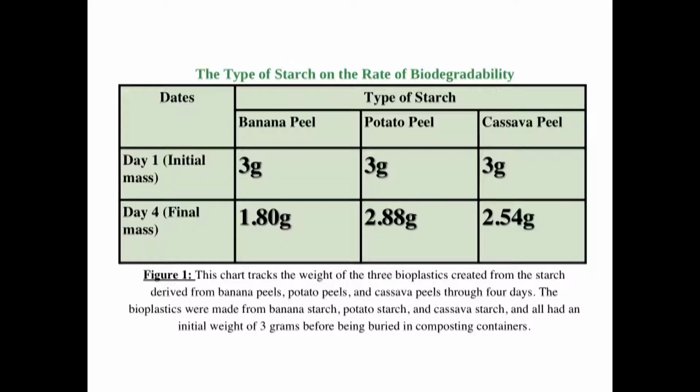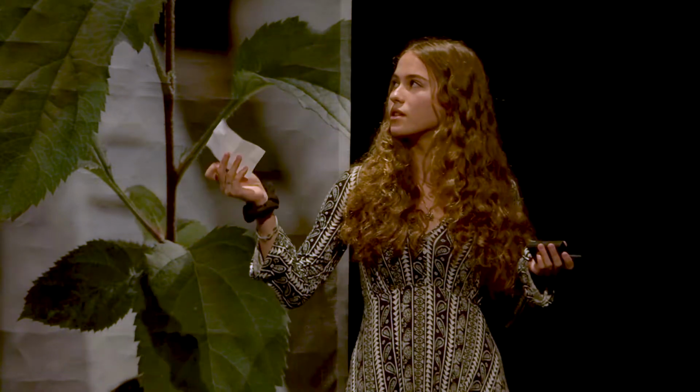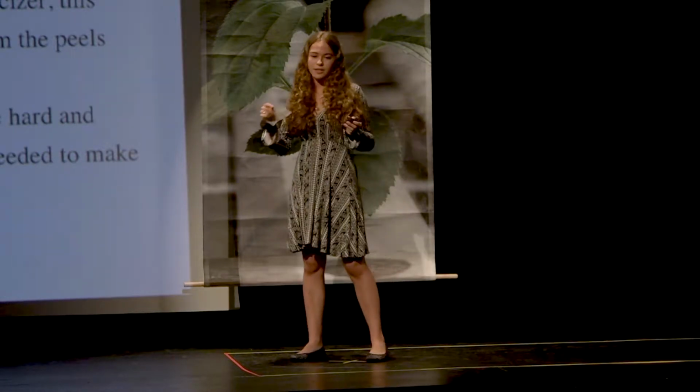So as you can see here, they all started off at 3 grams, and the banana peel-based bioplastic lost the most weight over the 4 days, followed by the potato peel and cassava peel. So this proved my hypothesis, which was originally that the banana peel-based bioplastic would lose the most weight because of the differences in the starch granule size and the ratio of amylose to amylopectin. I know those are big words, but those are basically the glucose chains in starch.